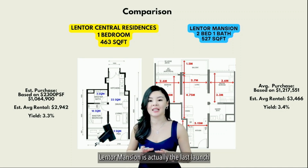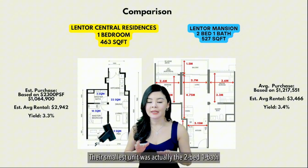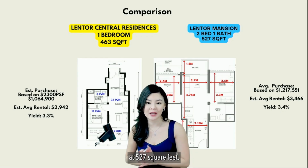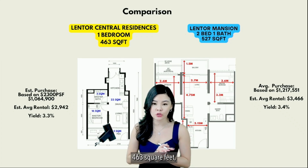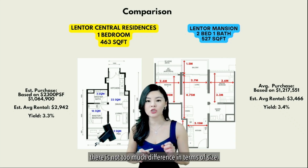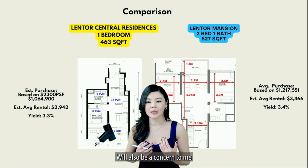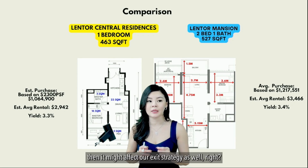Lentor Mansion is the last launch which came up in the entire Lentor Hills Estate. Their smallest unit was the 2-bed 1-bath at 527 square feet. So between Lentor Central's 1-bedroom, 463 square feet, versus Lentor Mansion's 2-bed 1-bath at 527 square feet, we can already see that there is not too much difference in terms of size. So it will also be a concern to me because if the size is very similar, then it might affect our exit strategy as well.